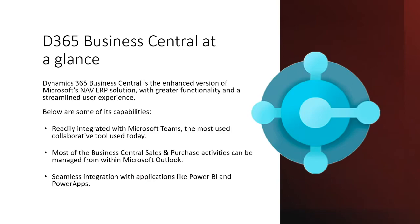Not only that, in Microsoft Teams as well, if you search for the apps, there is an app for Business Central. Once you install that app, even from within Teams, you can view and manage a lot of information from Business Central. You don't really need to open Business Central. That's one beautiful aspect introduced in Business Central 2021 Wave 2.